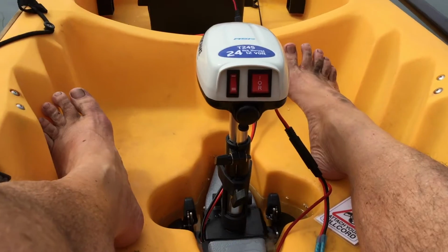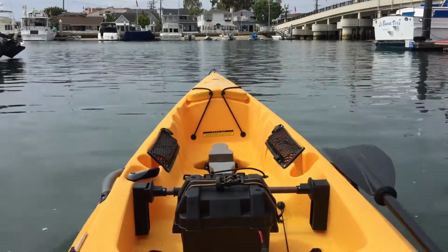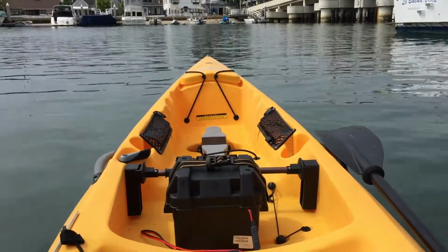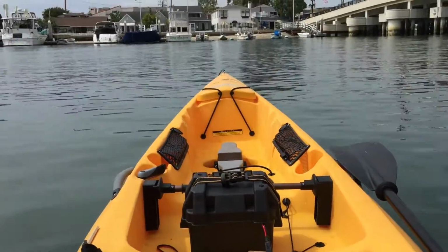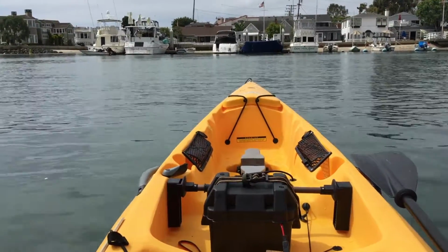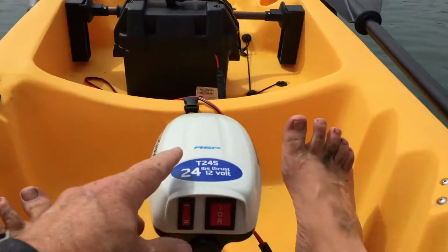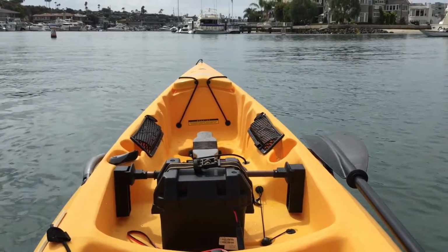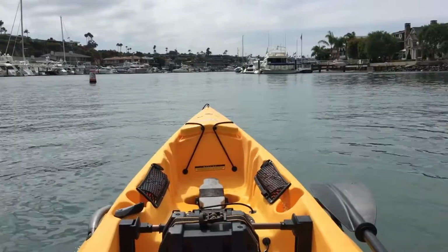Nice and quiet. As you can see, our first casualty was the GoPro, which is now sitting at the bottom of the harbor. And now, let's bump it up a notch. Okay, we'll report back.